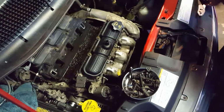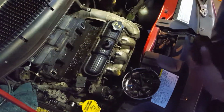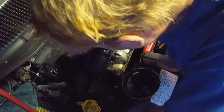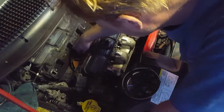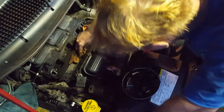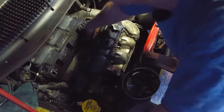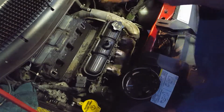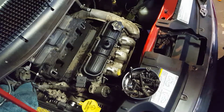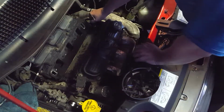I don't know if it was leaking or if that's all the power steering fluid. Power steering fluid. So it wasn't leaking. Might have been. But there's a lot of garbage down here. A lot of garbage. Alright. Shake that on the ground for now. Right down there. 10 mils.